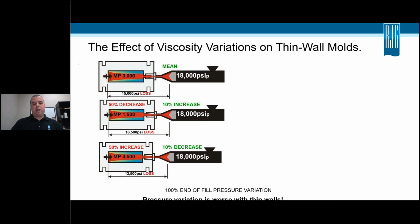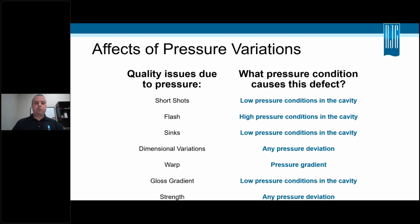And so that's a high pressure process, so we have to think about that sometimes with high pressure processes. Are we in a good, capable, robust machine? So, some effects of pressure variations in our cavity. We know this pressure variation is happening.